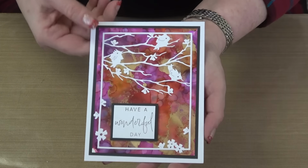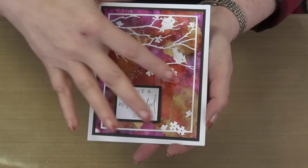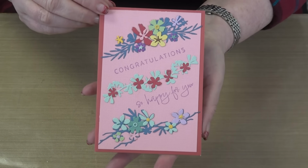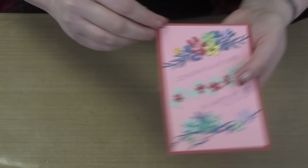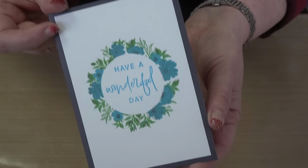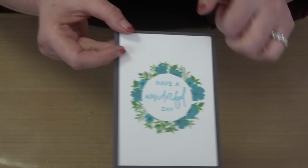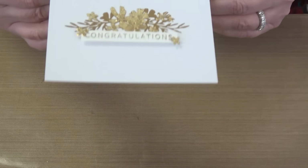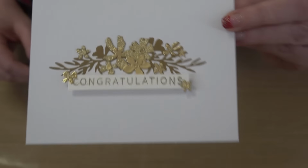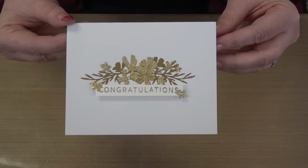Love this. Look at the alcohol inking. Oh my gosh, the color is beautiful. Look at that. And then just a white die cut over the top. We've got congratulations with the sprigs using all three. And here is that stamp set again. Simple, easy, basic, but oh so effective, right? Crazy good. Anybody can do this. Everybody can do this. Take some of that Sizzix Opulent and look at how pretty is that. Wow. It's just very simple, but so unbelievably striking.